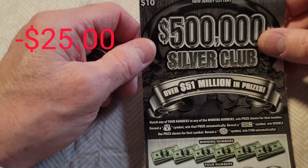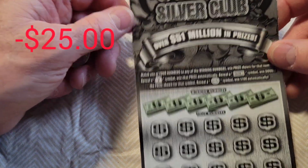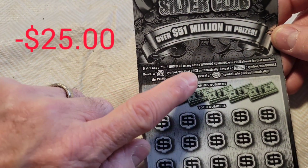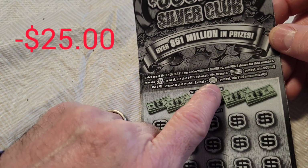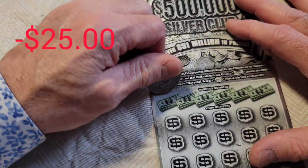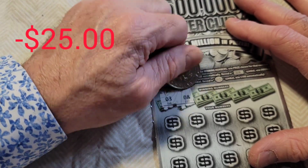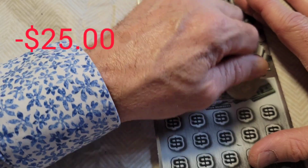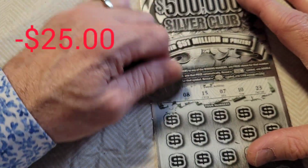Okay, so the second to the last one is a $10, $500,000 silver club. You got to match any of the winning numbers to your number, you win. If you get this money bag, you automatically win. If you get this silver bar, you get double. And if you get this silver coin, you win $100 automatically. That's what we want. Here we go. 03, 08, 15, 07, 10, and 23. Those are the winning numbers that we need to hit.